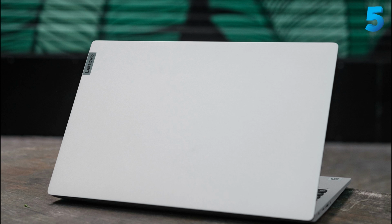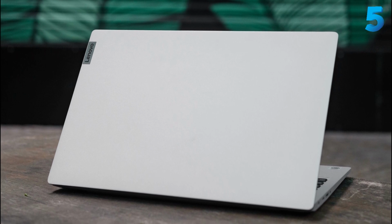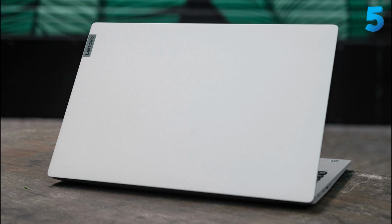Its biggest flaw is its short battery life of around 6 to 7 hours of light use. Its Intel CPU can handle light productivity tasks but isn't ideal for demanding workloads.